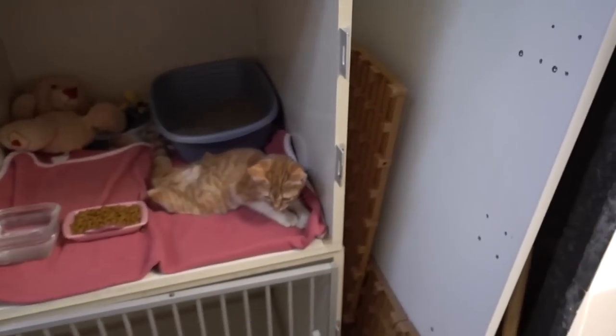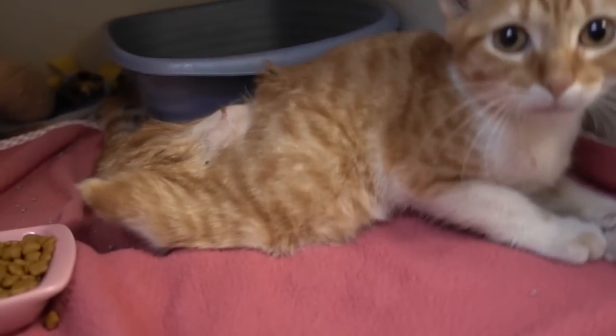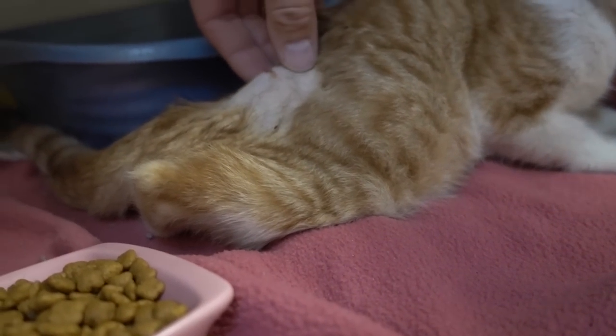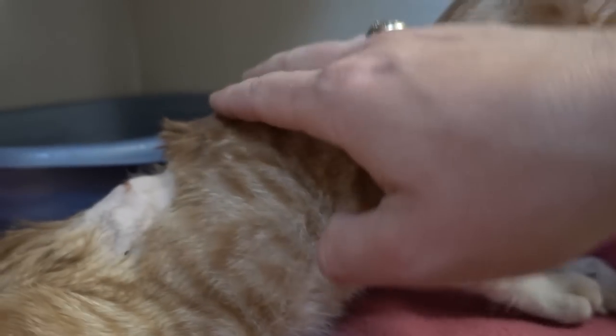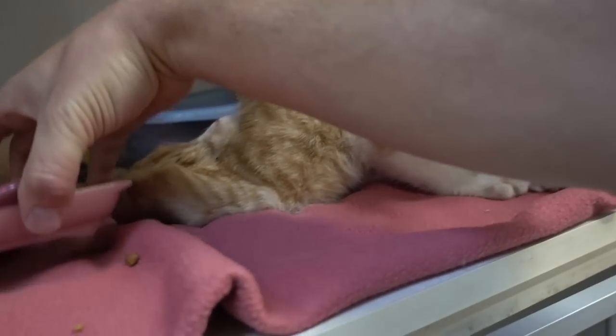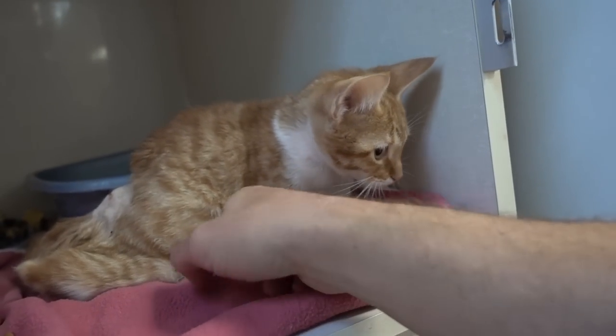Fingers crossed. It has been one day since we did the surgery to open up that little hole on his back. And let's see what we got. No swelling here. Are you purring already? So no swelling like we had yesterday. Can you stand up? Come here, kitten.